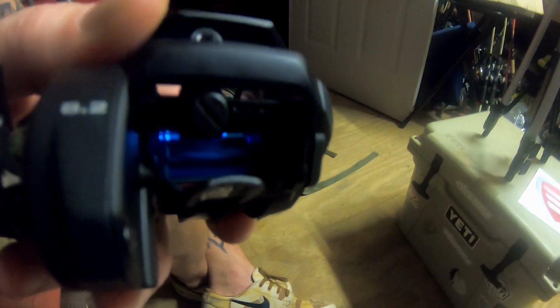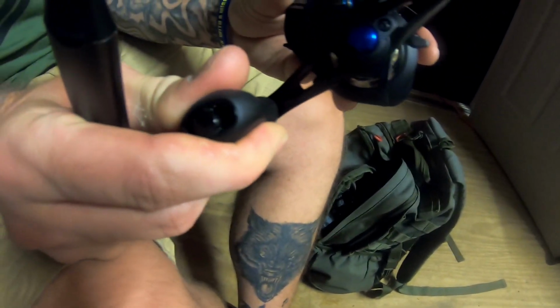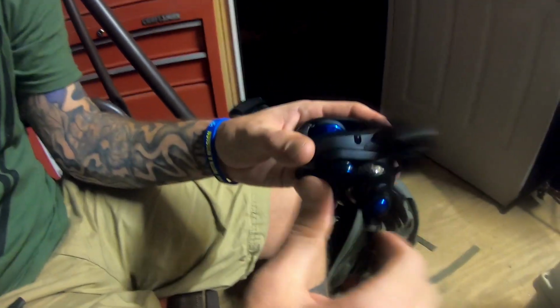So it's a little wide, but it's still very low. And these are the extra high gear, 8.2:1. Let me see if I can get that to focus. It's got the blue accents all over it with the matte black finish and the Shimano grips, which are awesome, the best out there. Wet or shine, you just don't lose grip of them.